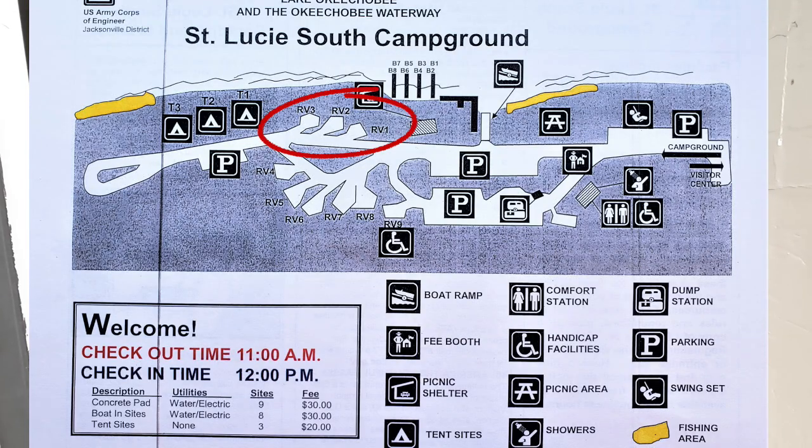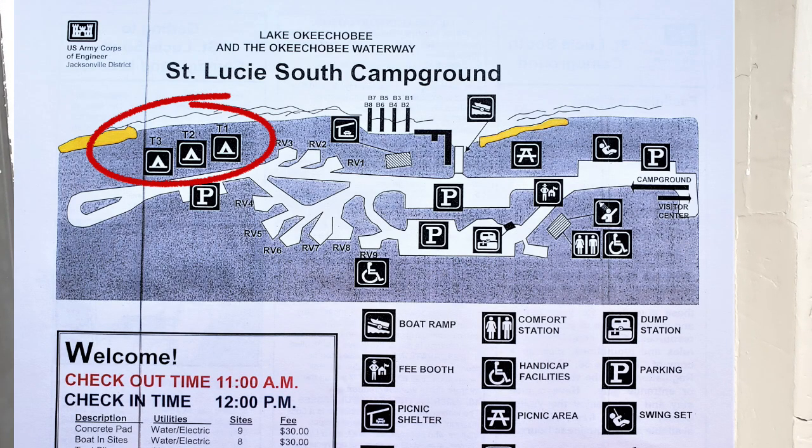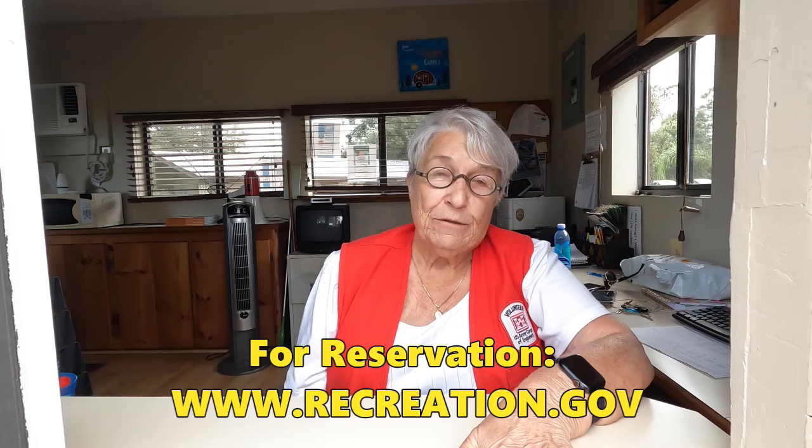RV 1, 2, and 3 are waterfront sites. The 3 tent sites are also on the St. Lucie South waterway. We also have primitive camping on the north side of St. Lucie South Campgrounds. But with that, you have to contact our rangers to get permission to go there to camp.